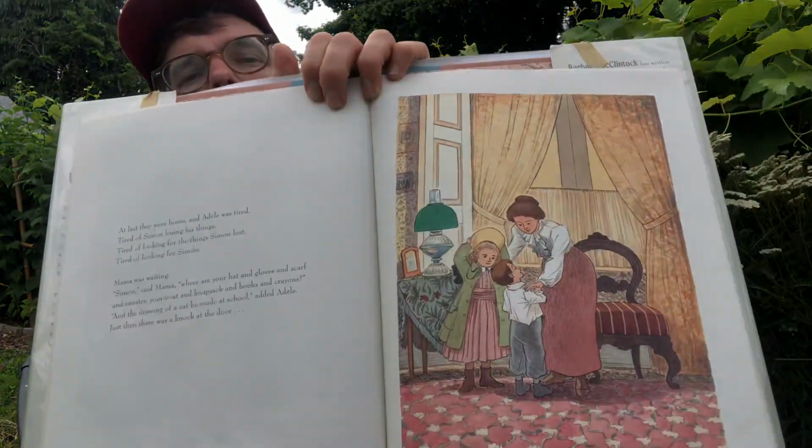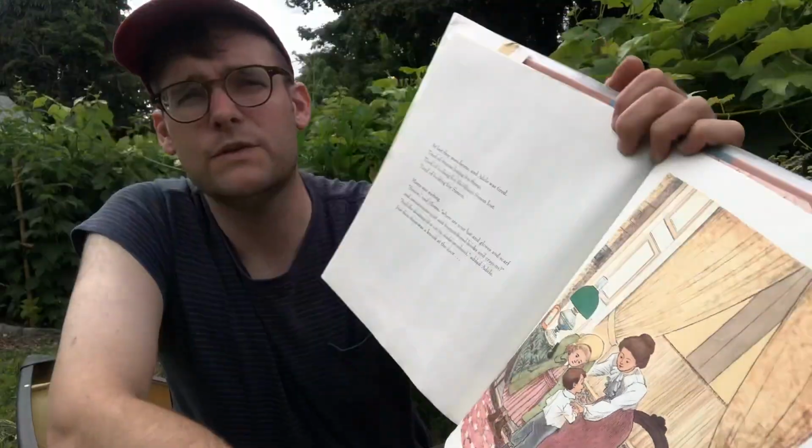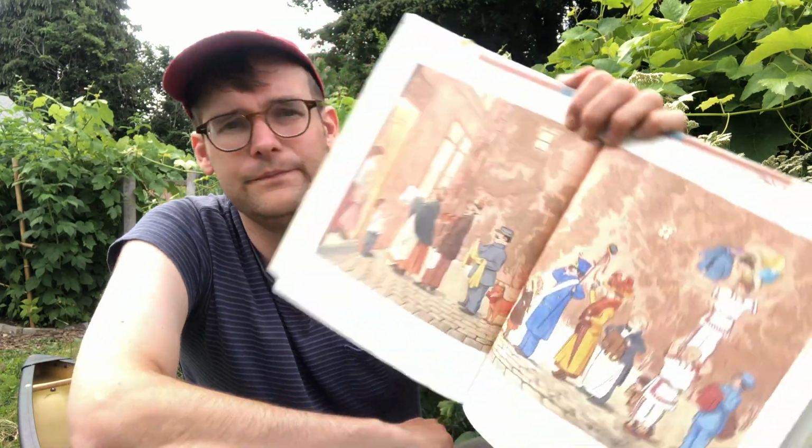At last they were home, and Adele was tired of Simone losing his things, tired of looking for the things that Simone lost, tired of looking for Simone. Mama was waiting. "Simone," said Mama, "where are your hat and gloves and scarf and sweater, your coat and knapsack and books and crayons? And the drawing of a cat he made at school," added Adele. Just then, there was a knock at the door. And there were Simone's things!